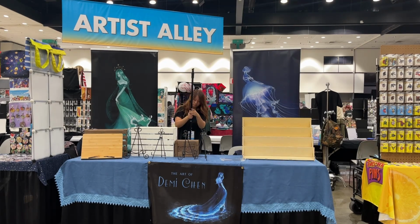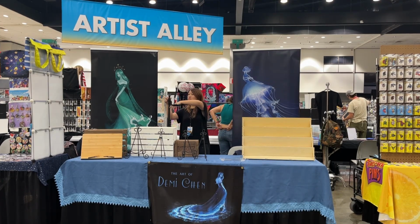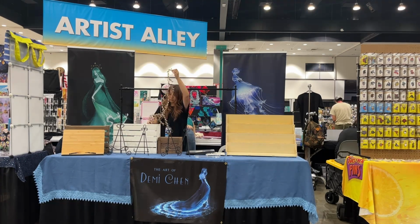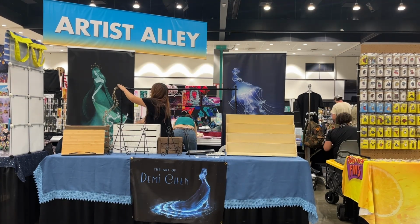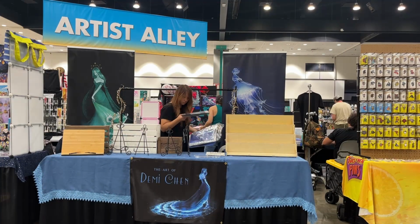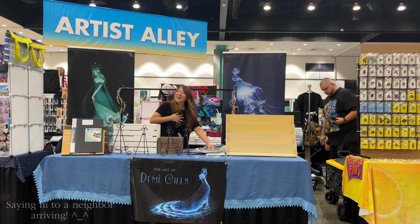One thing I really love about LA Comic Con is that they give you an 8-foot table, which is awesome. It's so spacious that I'm taking the opportunity to install the biggest version of my setup, which is when I include a photo stand in the back with hanging art. I actually bought this photo stand for LA Comic Con last year because I knew there was so much space that I got to utilize.